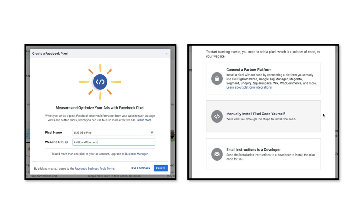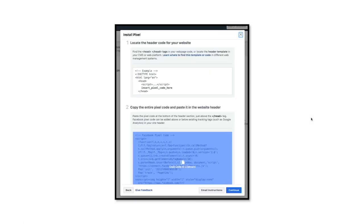So once you create your pixel, you'll go over here on the right side and you'll see that you can connect a partner platform. So whether you're using Wix, Squarespace, or you have a GoDaddy account or WordPress, any of these things, you can connect a partner platform, make it easy, but you can also manually install the pixel code yourself. That's pretty self-explanatory. You will be able to locate the header code for your website. So if you go to settings on whatever your website manager is, or Google it, because this is a very Googleable process.